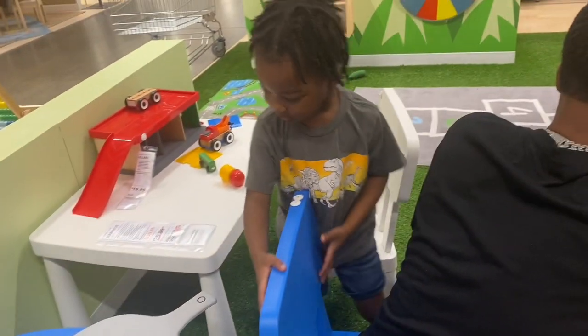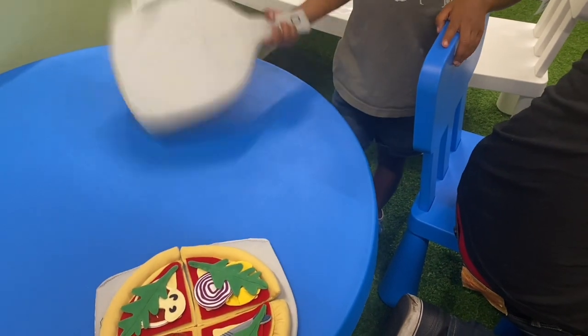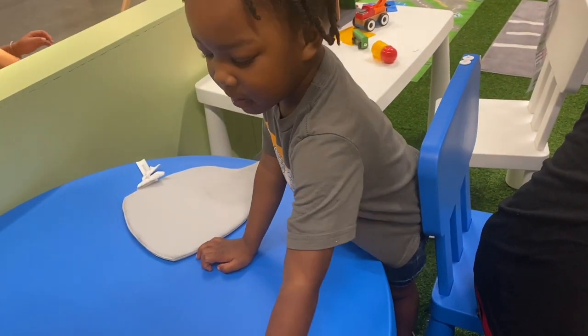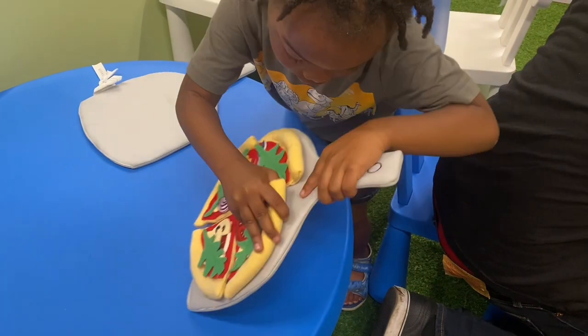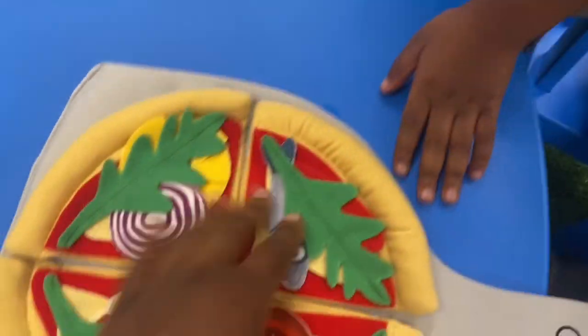Mama got pizza. You made a pizza? What kind of pizza? I made this piece. Can I have a piece? Yeah. Hold on. How do I do this? Oh, I guess it doesn't come off. Yum, yum, yum. Thank you, Zay.